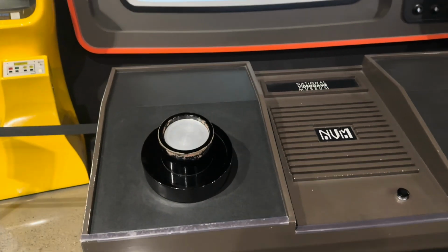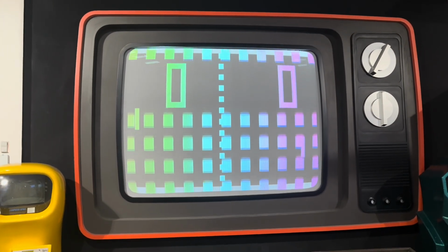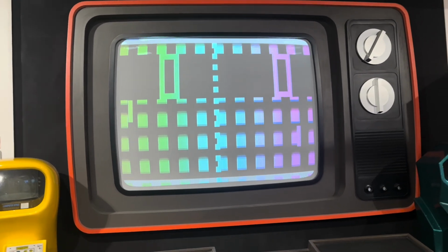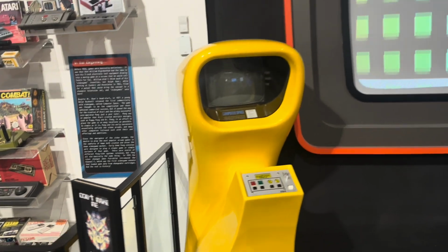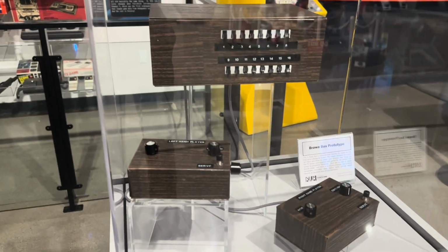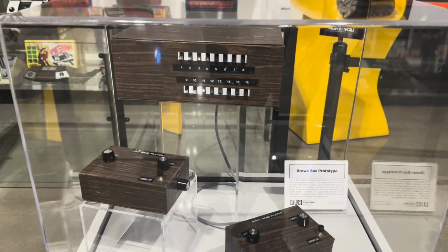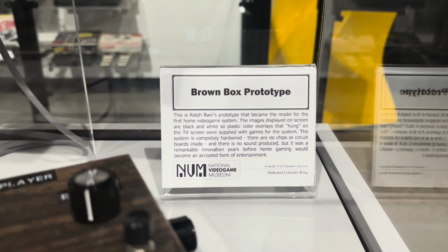It's got these giant rotary knobs, and it is a lot of fun. It actually plays extremely well. It's not just a gimmick, it's a very fun game. And speaking of the brown box prototype, here is one. You can check out some history there if you want to pause the screen.